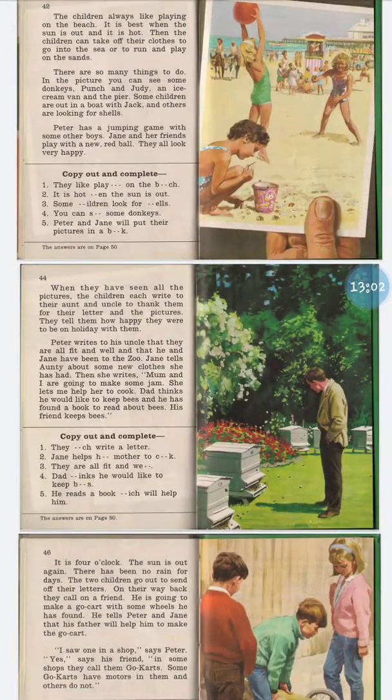The children always like playing on the beach. It is best when the sun is out and it is hot. Then the children can take off their clothes to go into the sea or to run and play on the sands. There are many things to do in the picture.